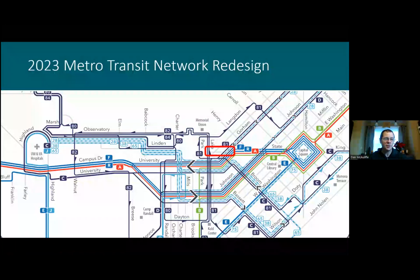As I briefly mentioned, one of the main reasons that we are able to do this experiment is the Metro Transit redesign that pulled transit off the 400, 500, and 600 blocks. It's not that we didn't want to serve those areas with transit. There were additional conflicts, and Metro staff felt that the better network design was to move transit off State onto largely Johnson and Gorham. If anybody's ever tried to go through on the bus at State Street and Lake, you know how time consuming that can be.